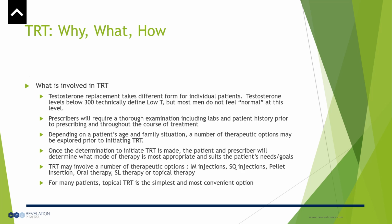So what's involved? Testosterone replacement is different depending on the patient: their age, their symptoms, their starting points, and their goals of treatment. Technically, if we have repeat tests showing total serum testosterone levels under 300, that is defined as low T. And again, I'm sorry for echoing this back and forth, but what really is a normal level? If 300 is called normal, that's really just an insurance number, because the insurance won't pay unless you're below that. But is that really a normal testosterone level?